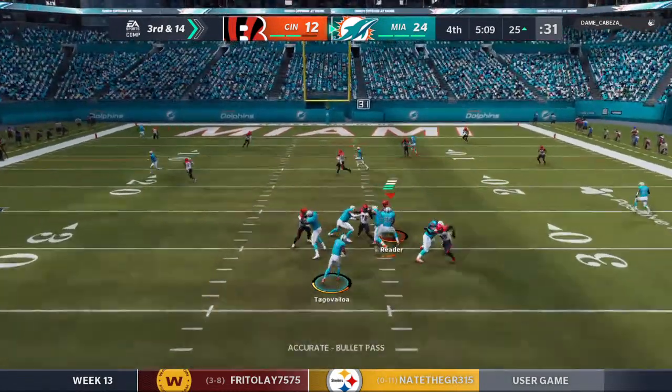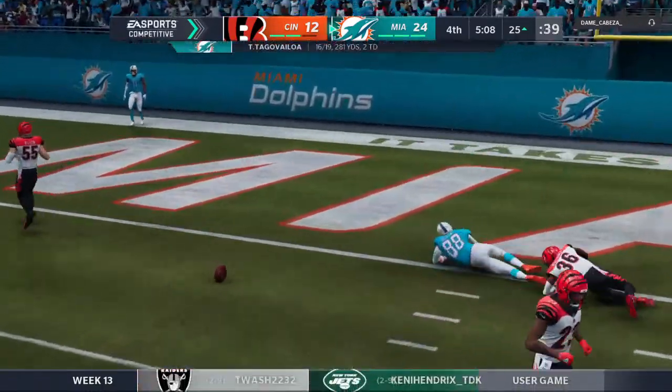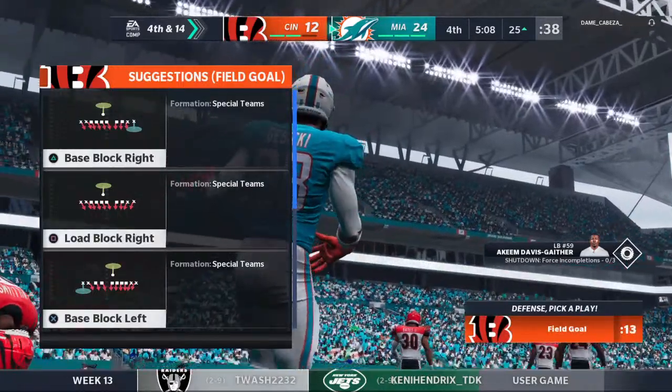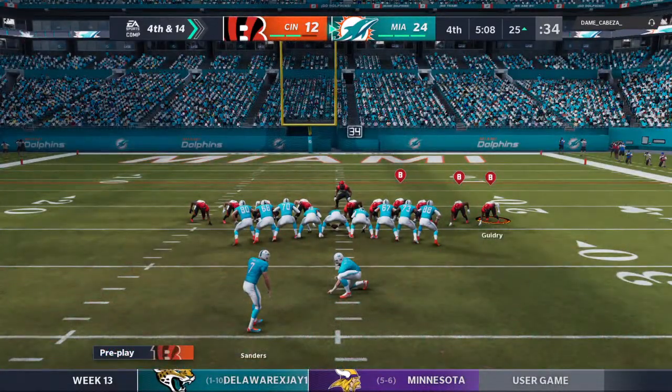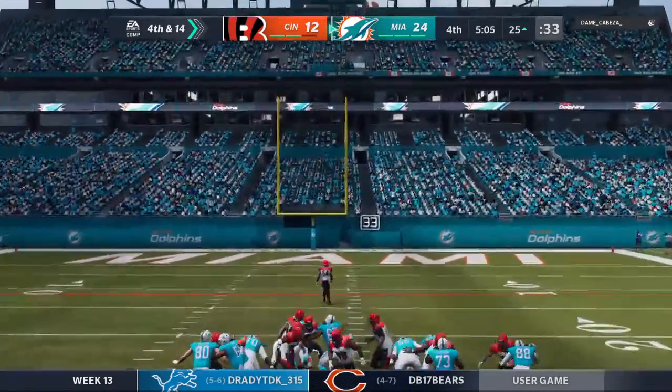From the gun, it's Tua. And that will be incomplete. From a defensive perspective, they had exactly what you want anytime they want to throw the football. There was pressure on the quarterback. They were getting after him, and they tightened down on the receivers and forced the incompletion.